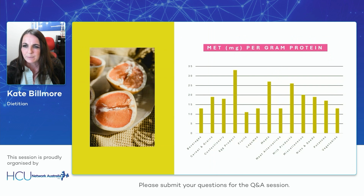I prepared this table using data from the USDA, where methionine content for over 5,000 foods was measured. I used this data set as Australian food tables only analysed 180 samples and the sample size for some food groups was too small. As you can see, methionine per gram of protein for eggs, meat and dairy is quite a lot higher than the other food groups. For this reason, it may be best to limit the intake of these foods.